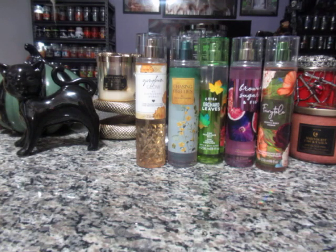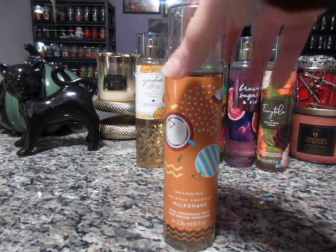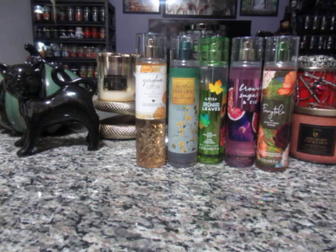Next one, this was released last year for summer SAS, but I feel like you can wear this during this time of year. I think it's a great transitional one. This is Whipped Coconut Milkshake. Scent notes are vanilla ice cream, toasted coconut, sugared amber.